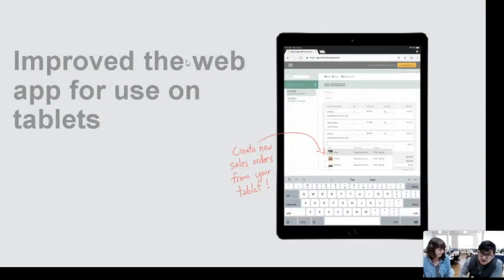Related to that is the web app has now been optimized to work better on tablets, things like an iPad Pro, like the big one and the smaller ones. So the fields have been made a bit bigger. You can expand the list with taps. So do check that out if you've been wanting to try sales on the go.